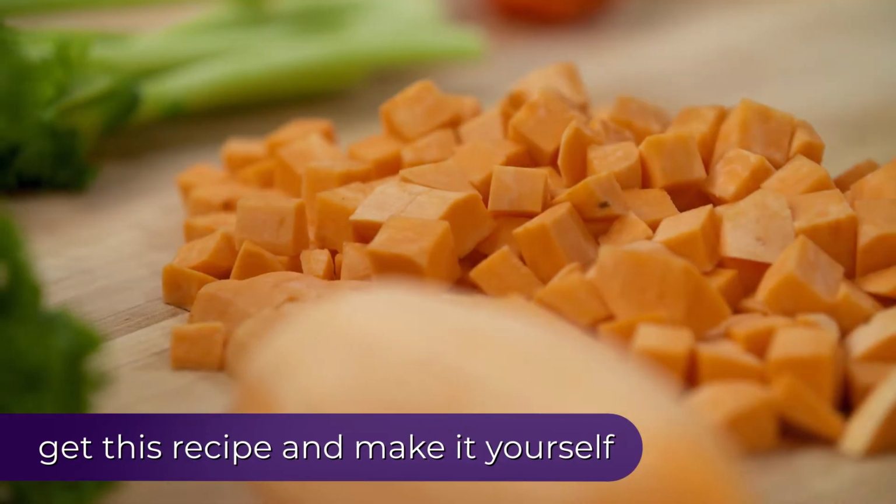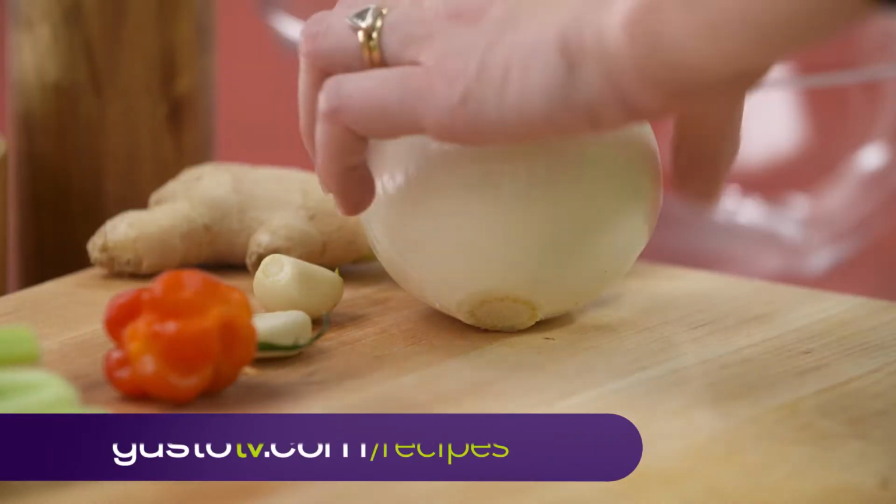Sweet potatoes are a staple in West African food, and they bring a really great sweetness to this soup.